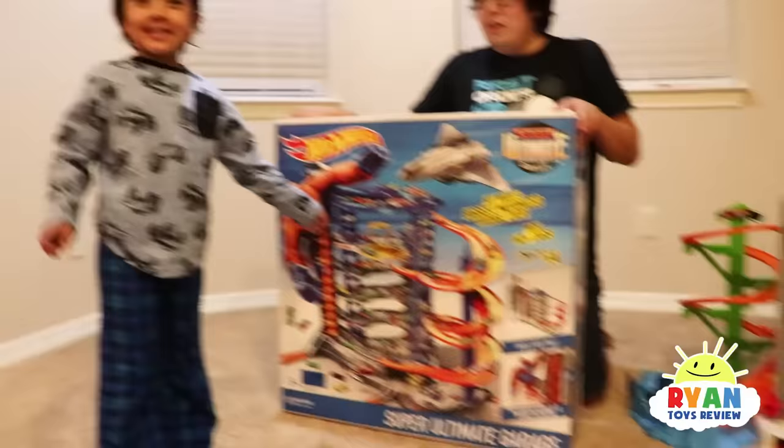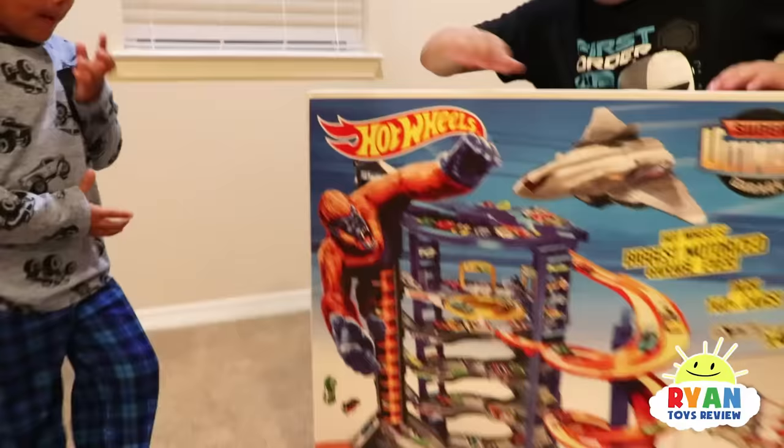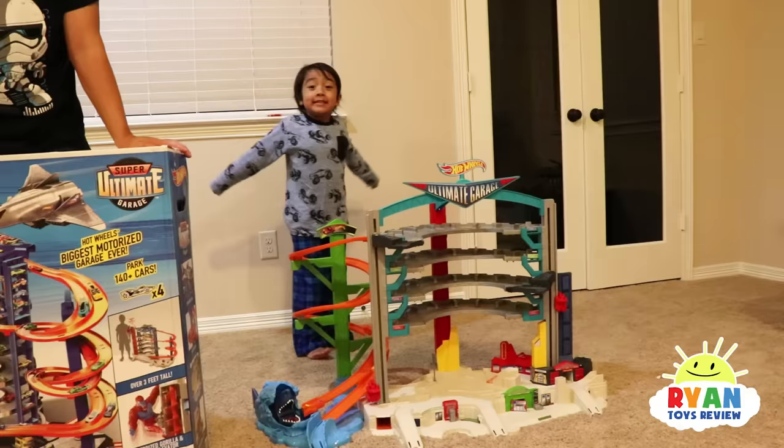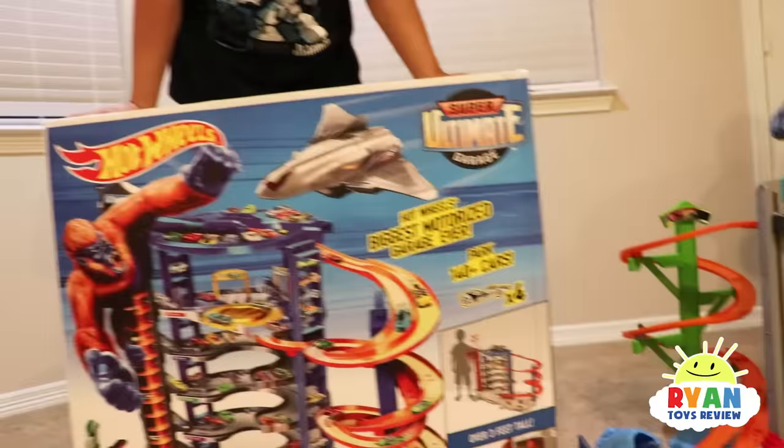And it can also fit a gorilla on it. Oh, yeah. Is this gorilla? This one has way more levels. Doesn't look like a safe garage to me. It comes with a gorilla. Oh, and it also comes with a jet plane, too. Look at that. The Ultimate Garage only has 4 levels. Yeah, and this one's already a super huge playset with 4 versus the other one, which has a lot more levels. Ooh. And this one comes with 4 cars.